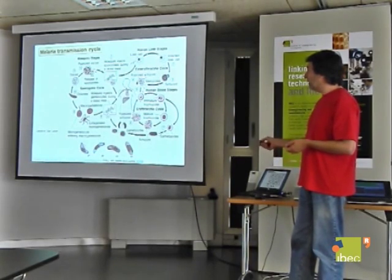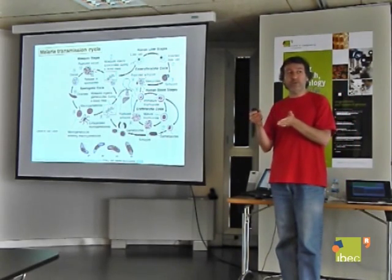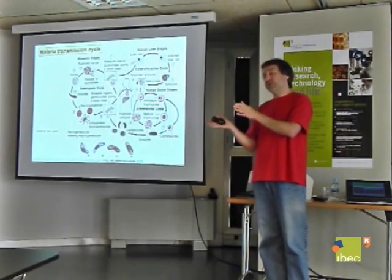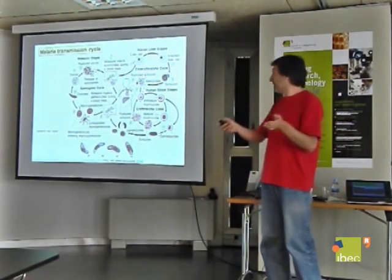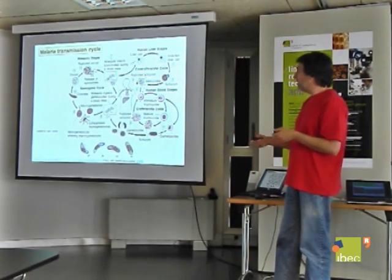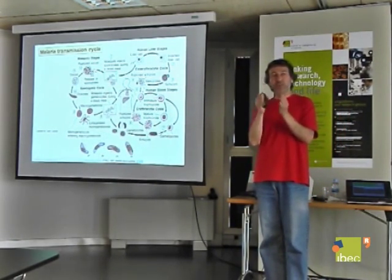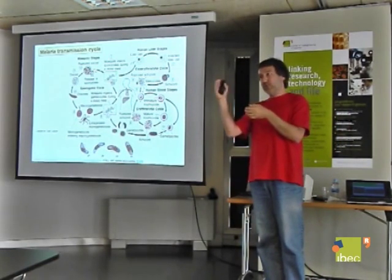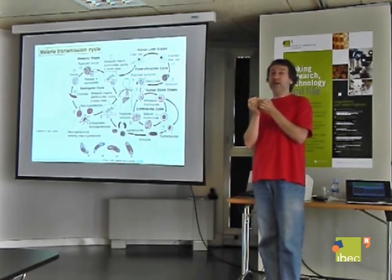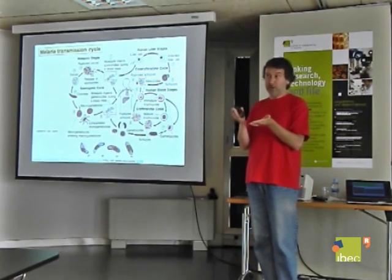Very briefly, I will try to explain the life cycle of the malaria parasite, which, as I mentioned, develops in two hosts. One is the human and another is the mosquito. Let's start with the mosquito biting a human, where it injects into the blood a form of the parasite, the sporozoite, that goes very quickly to the liver. Any form of the malaria parasite is very fragile and cannot survive outside of a cell which it is parasitizing for more than a couple of minutes.